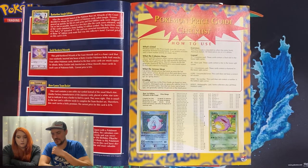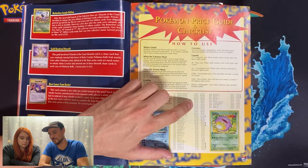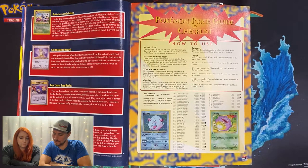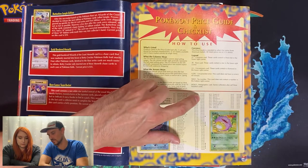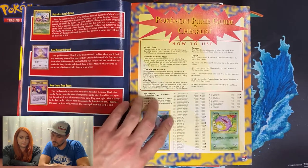It also probably has a lot to do with the condition of the card, like near mint versus mint. Obviously this price isn't going to be like LP or anything like that. You're probably looking at your Beckett 8s here, and then this would be your Beckett 9 to 10 range, most likely. But yeah, very interesting.